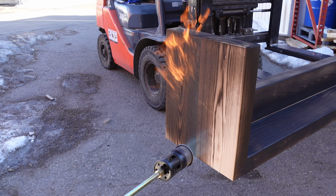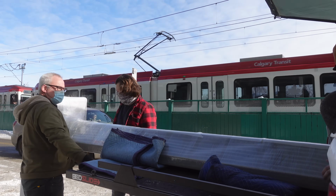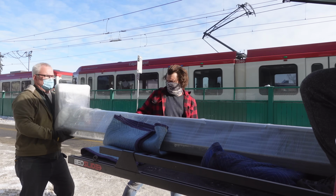All right, hey everyone. So we're just on site here at Minto, and we're going to be doing a delivery of our Shou Sugi Ban bench. So we're getting everything pulled out right now, and then we're going to get it delivered on inside.